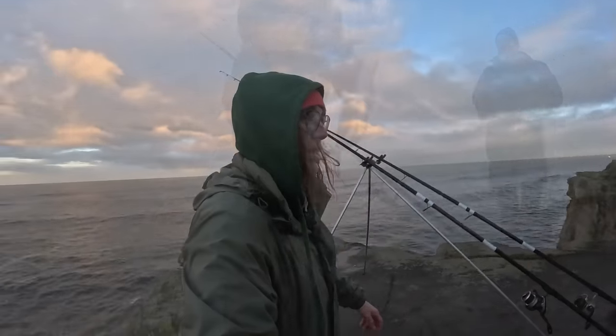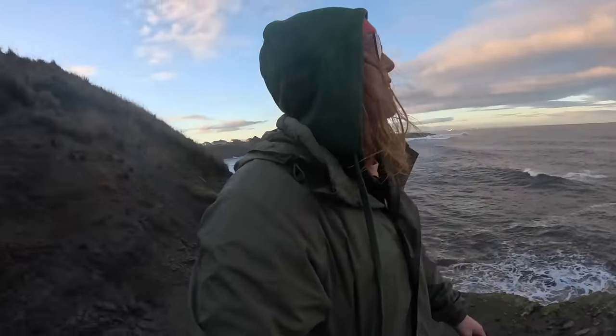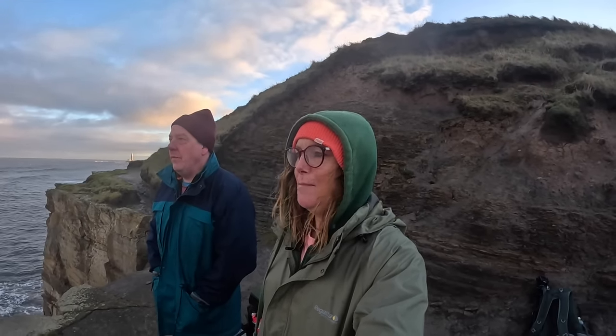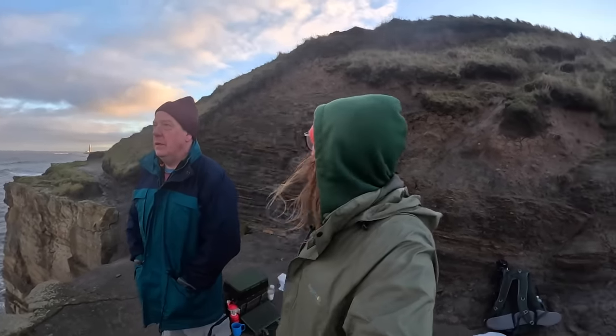Right, so we've had a little chat and we've decided that we're going to get off this mark while it's still light, because it is a bit of a scramble up and it's pretty wet and soggy, so it's not the safest of places. Better to do it in the daytime. And we're going to just head along and finish off on Blythe Pier, closer to home. And it means I can go to the loo as well, because I'm getting a bit desperate.